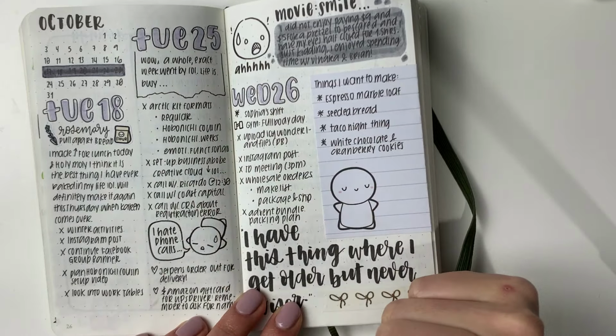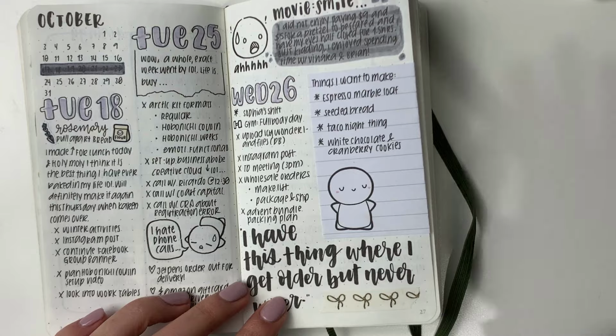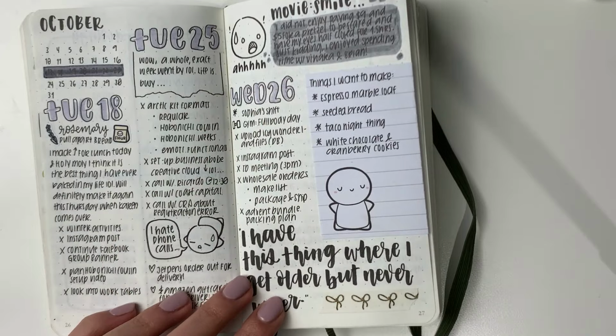And I feel like I've said this a million times, but the only reason why I'm able to keep up with this bullet journal on top of my Hobonichi Cousin and my other planners is just because I really don't care if I'm just too busy for this planner. I just pick up where I leave off and all is well.